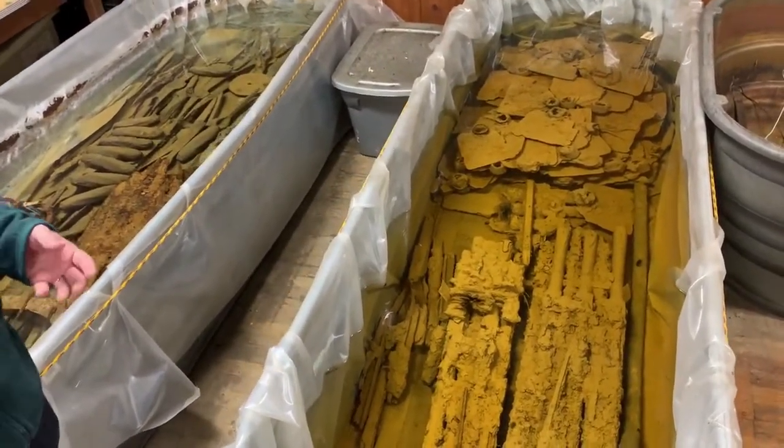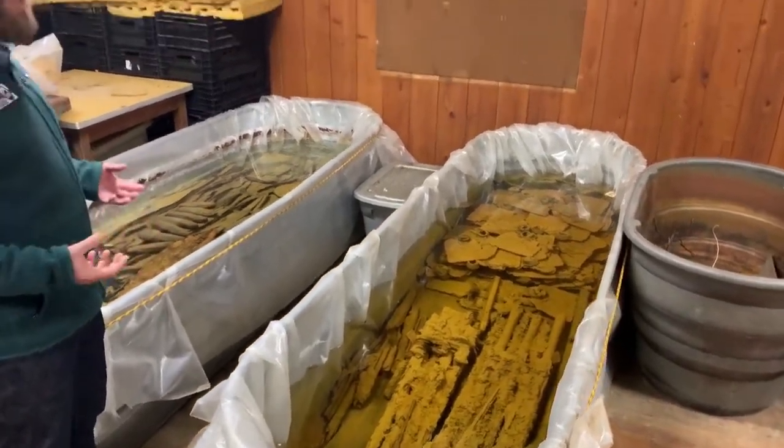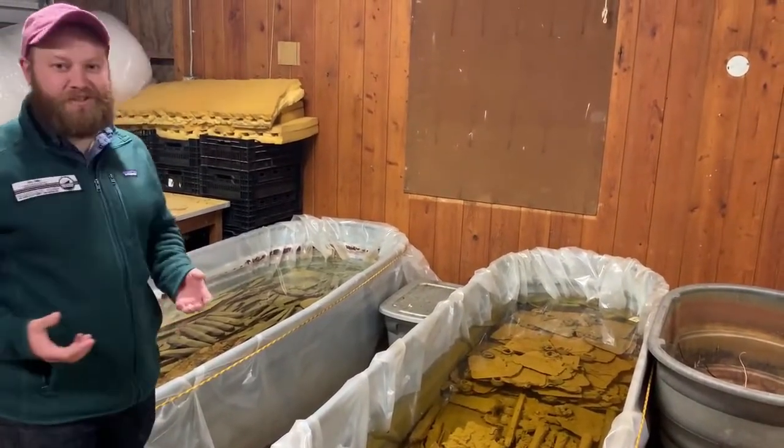At this time, there aren't any plans to finish conservation just because of the vast amount of materials that were raised and the costs thereof to treat. However, they are a great teaching tool.